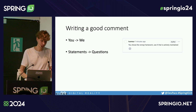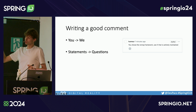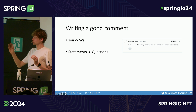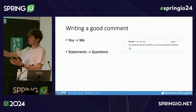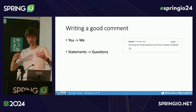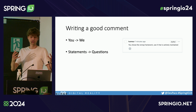Then the next step, writing a good comment. One of the things I often see, or what I actually learned, is about using "you". Try to refrain from using "you". Especially if you look at this example, "you" can be interpreted as a direct attack. This looks quite unfriendly as a command, and it will make people defensive and less likely to cooperate, whereas "we" is more about collective ownership, about collaboration, and it makes people more open: hey, we're in this together, we want to fix this.